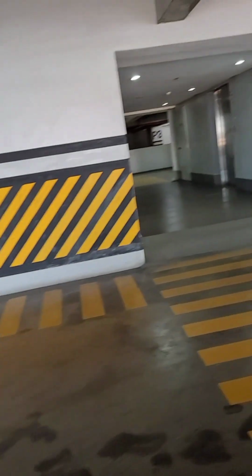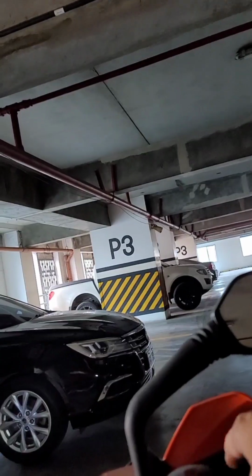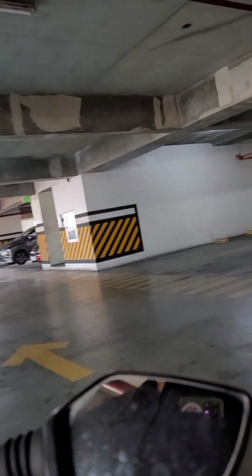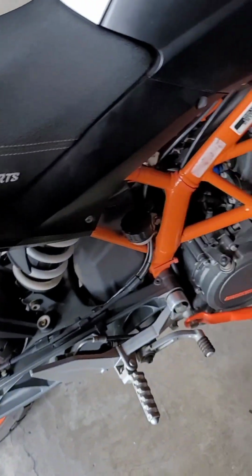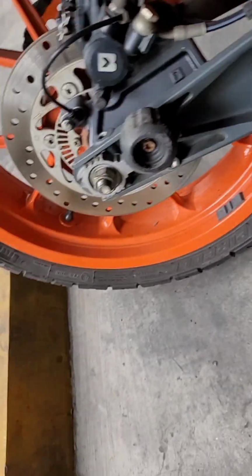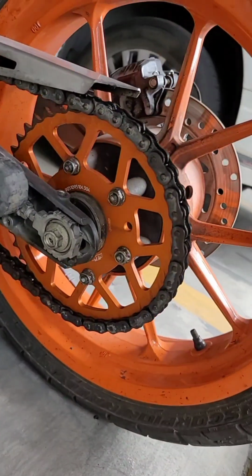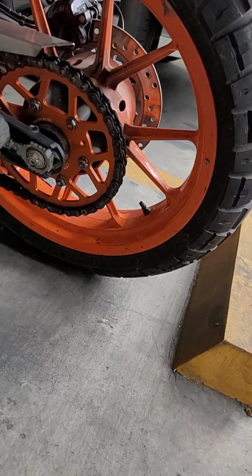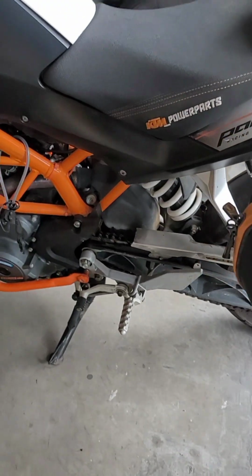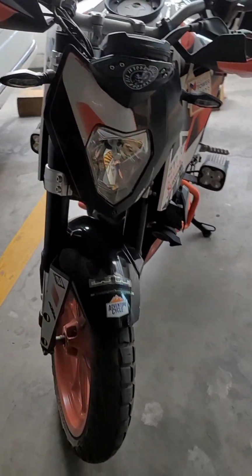This is it. I will waddle backwards. Let's see, galing shop ito. Alam ko pinapalitan ko yung sprockets. There. Orange na yung sprocket niya, pang high speed, para bumilis-bilis sa highway. Not bad. Looks good. Looks very good.